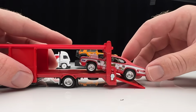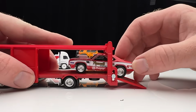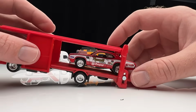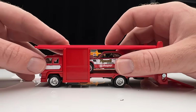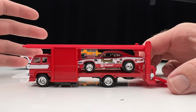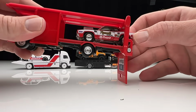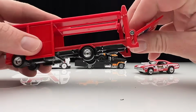So you're playing with this. Nope, that doesn't fit. You have to lift it up off the ground and then do that, which I guess prevents it from leaving the trailer, which is cool. But again, there are no wheel chocks in there to stop the wheels from rolling all over the place, and that's kind of dumb. All right, not a fan of that.